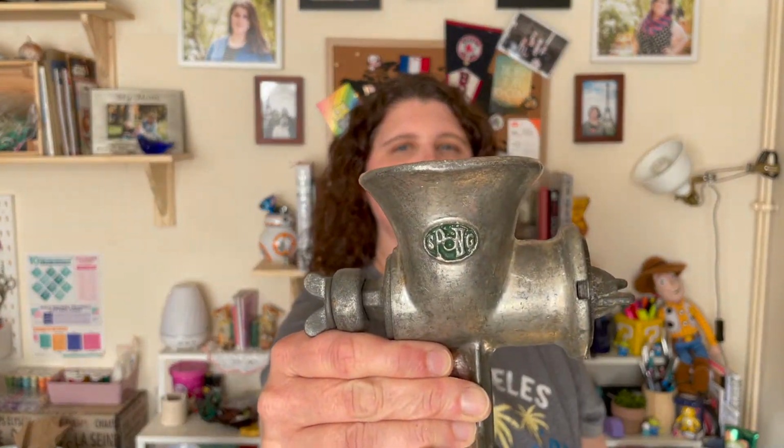Okay, so look at this. It says made in England. It was only £3, and it's a vintage meat grinder. This has seen some wear and tear, and it says Spong. Is that the brand or company name on there? Check that out. What does that look like to you? So anyway, I thought, looks dangerous.